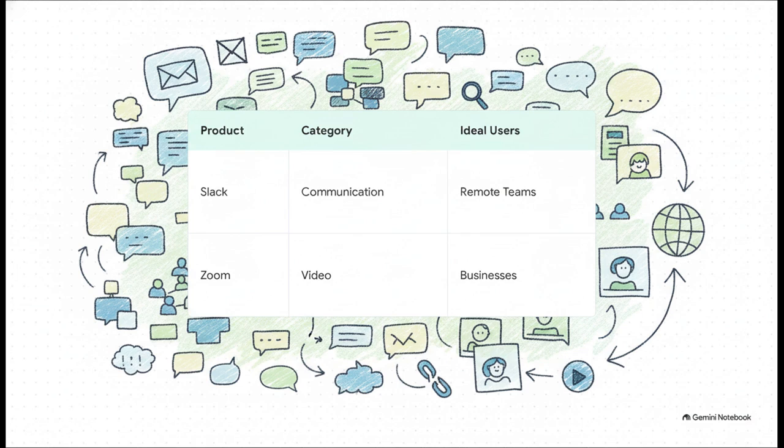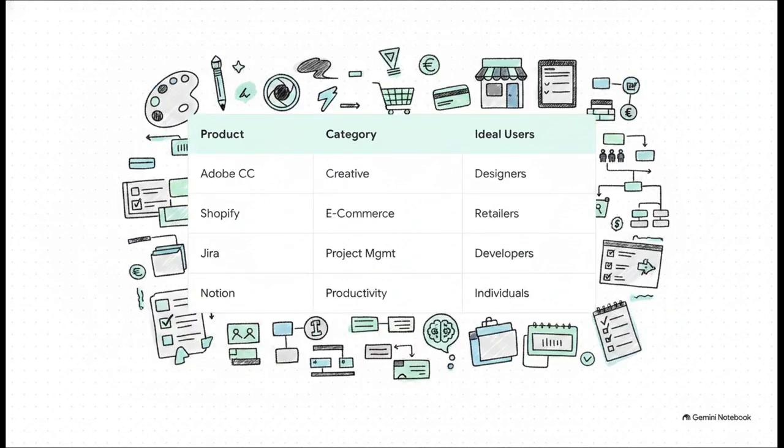No weird configurations, no downloading 5 different plugins, just click a link and you are in the meeting. Finally, let's talk about the builders and creators. Adobe proved that incredibly heavy professional design software, think Premiere Pro and Photoshop, could be delivered smoothly through a cloud subscription. Shopify came along and massively simplified e-commerce infrastructure so you can launch a full storefront without knowing how to code.